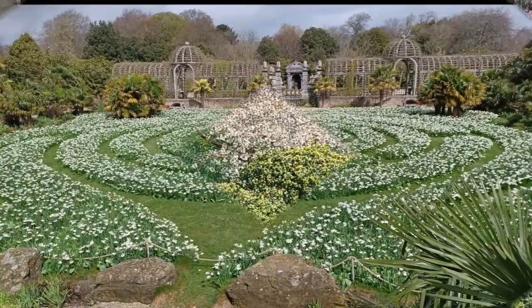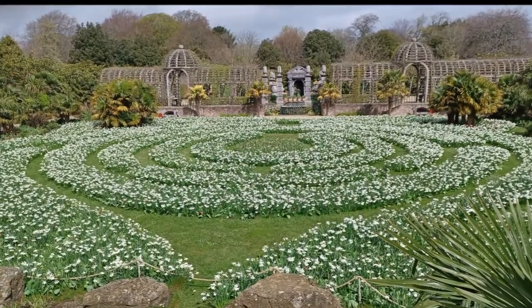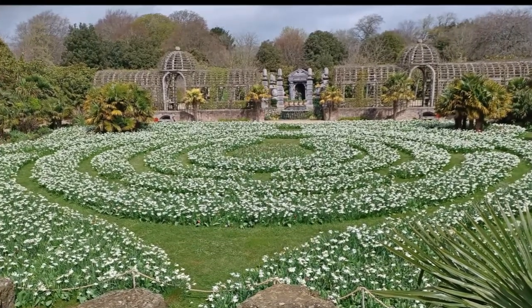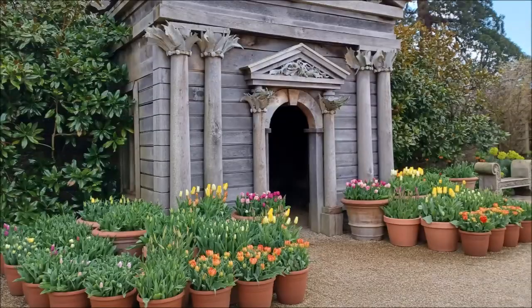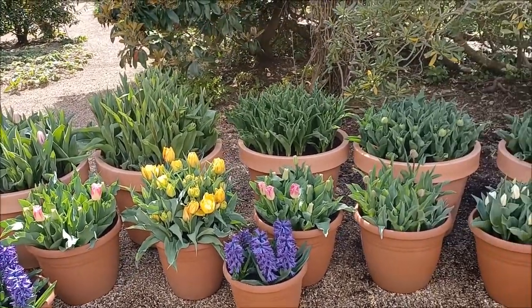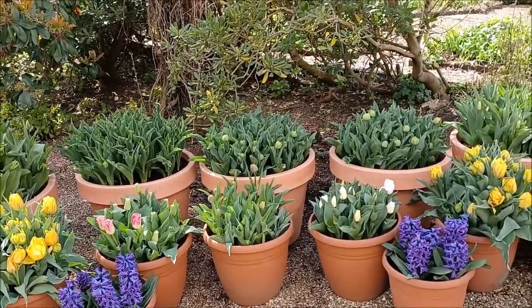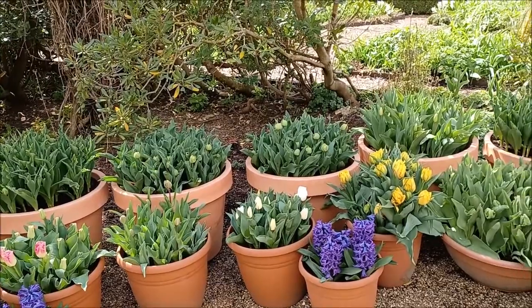A real joy of visiting gardens for me is also to see plants that I don't grow, either for space or effort reasons. Tulips massed in pots are a great example. My heavy clay soil means they'd have to be in pots, and I just don't, to be honest, have the time or inclination to plant them up and take them out and swap them every year.